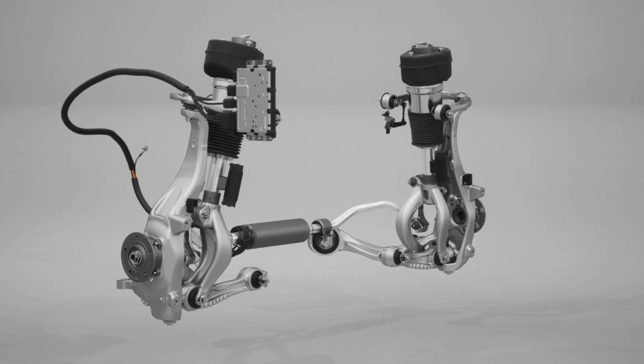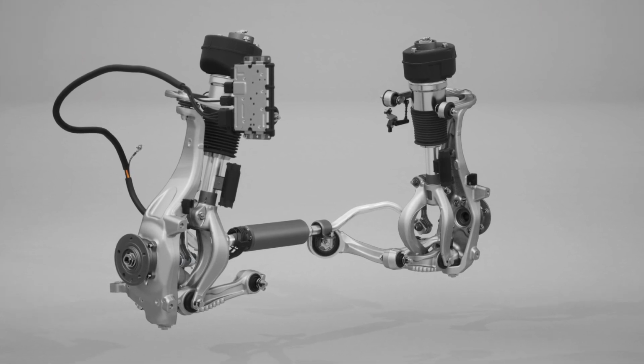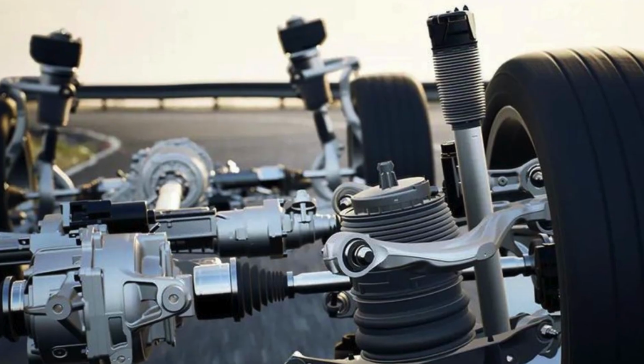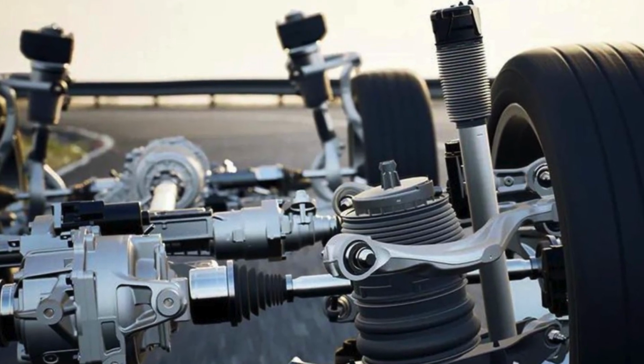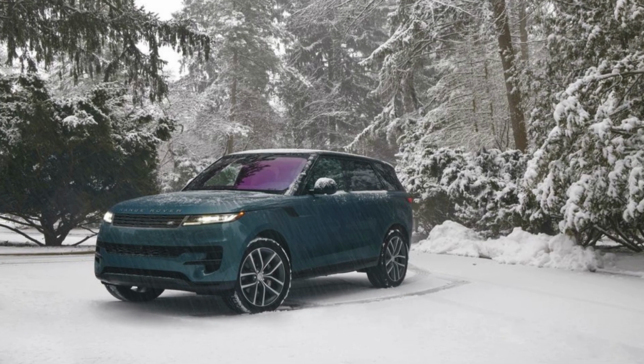Both rows offer an abundance of space, and the sports air suspension can be adjusted to lower it, making getting in and out simpler. The comparatively narrow roof pillars and upright windows allow for good view in all directions, and the driving posture is commanding and erect.